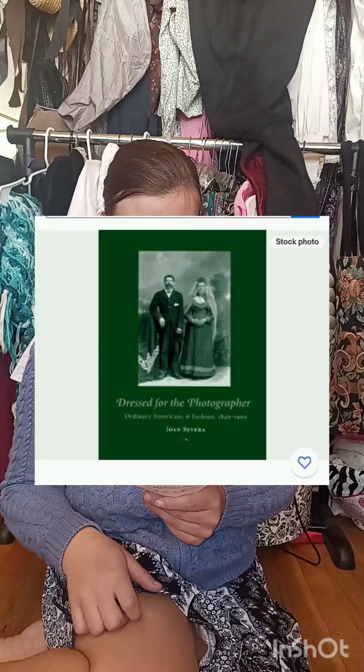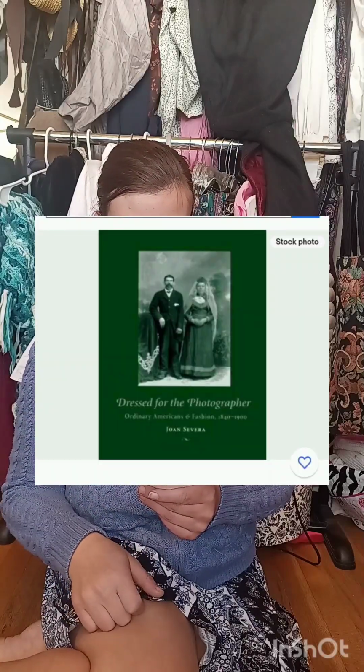There was another book, Dressed by Photographer: Ordinary Americans and Fashion, 1840 to 1900 by Joan Severa. She talked a lot about how women revived out-of-date home crafts like spinning and weaving during the Civil War because, obviously, due to the blockades that the North imposed, the South didn't have access to fabric resources like the North did.